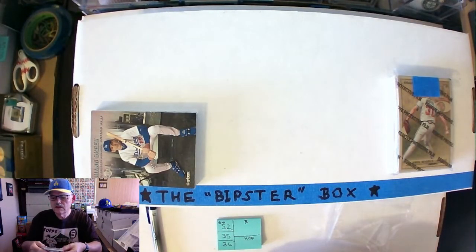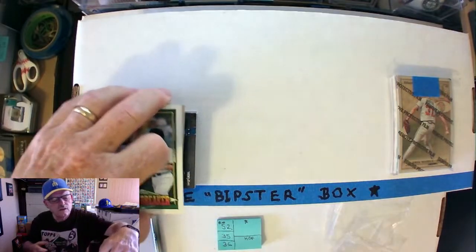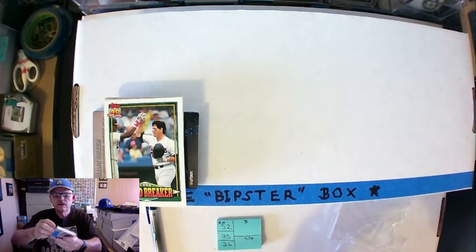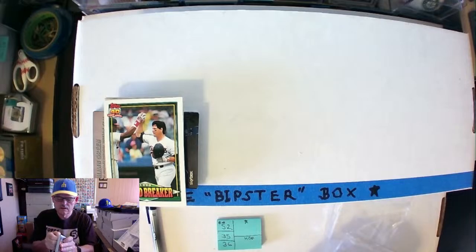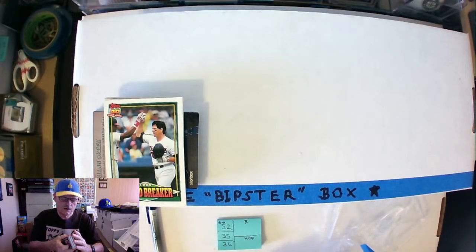As you're putting it, stars for 5 days in a row, BiPster says. Okay. This will be our three. Oh, wow. The bag probably wouldn't stick together, so that's why it's got blue tape on it. It was too close on the edge there. Tell you what, we will, let's see.